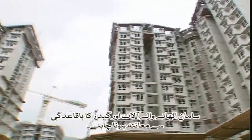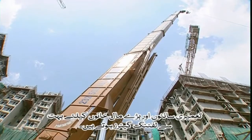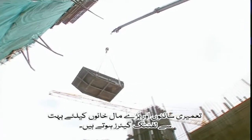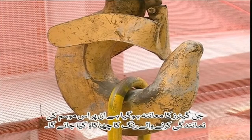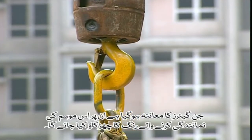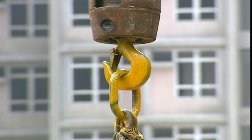Lifting appliances and gears should be regularly inspected. There's a lot of lifting gears on construction sites and in big warehouses. To indicate whether the inspection has expired, the industry used a color code system. Different colors represent the 4 quarters of the year when the lifting gear is inspected. Gears that have been inspected will be sprayed with the color representing the season. For example, the color of the quarter from April to June is yellow.